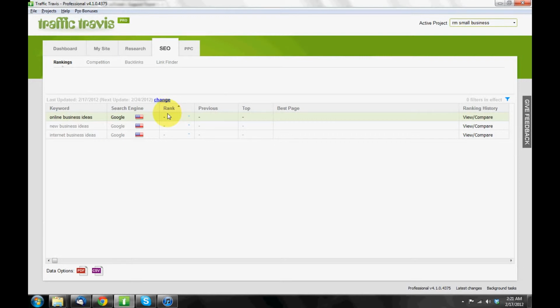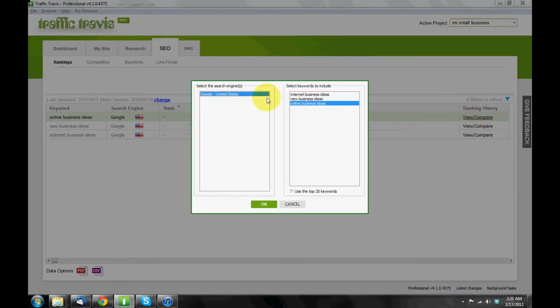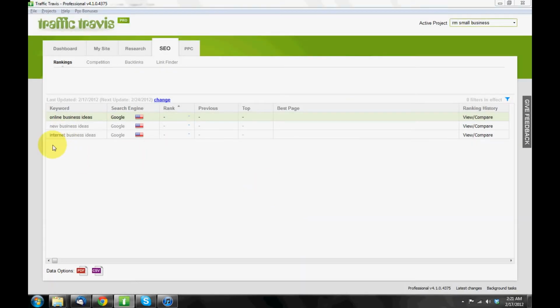So if we selected 200, it may have found these words somewhere else in the results, and it will compare it to previous results. So as you get into the service more, you'll see where you were, where you are, and then if you go over to the right, you can actually graph the results, so you can physically see the improvements in your rankings. And I'm just going to cancel that because there's no data right now. It'll give me an error.